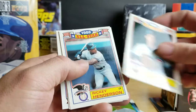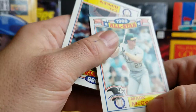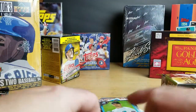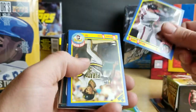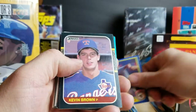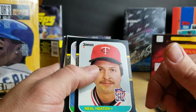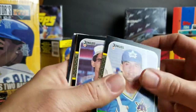There's another Sandberg All-Stars. Another Ricky Henderson. Same deal. Look, this McGuire got pen mark too. I don't know if maybe that's how the card was printed. And a Ripken. Last but not least, we have a Don Slott, a John Orton 1990 rookie, a Moises Alou rookie 1990 score rookie, Mickey Weston 1990 score rookie, Kevin Brown, Gary Lucas, Neil Heaton with Twins logo. Cool Mariners logo also.